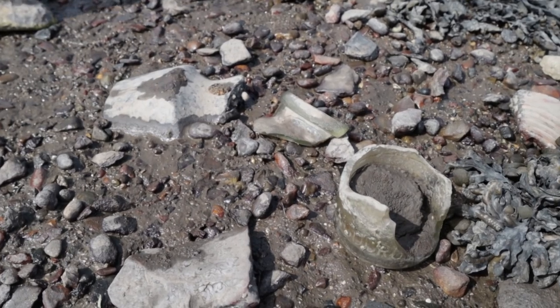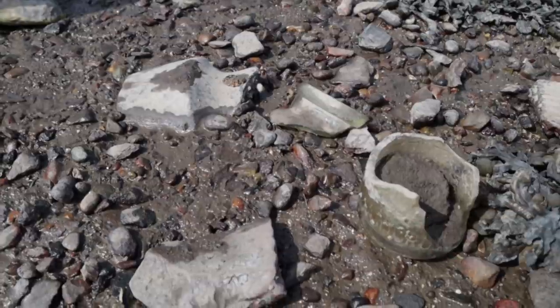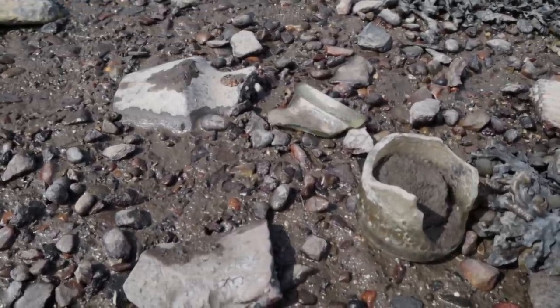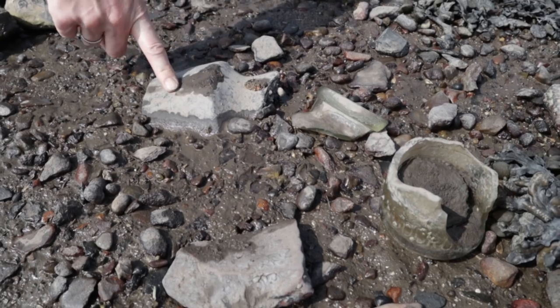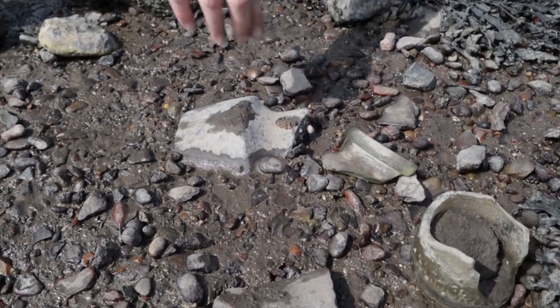So that's very interesting. Right beside this bottle that we were just speaking about a moment ago. We walked up here to change the battery and we saw these two pieces. I'm not sure if they're from the same thing, but maybe Nicole can unearth that and we'll have a closer look at it. Okay, let's see what it is.